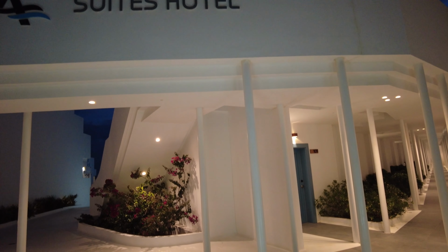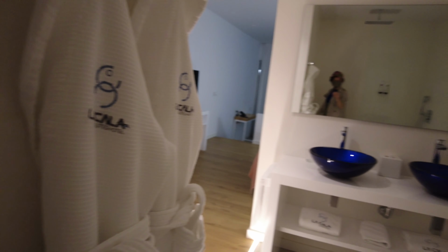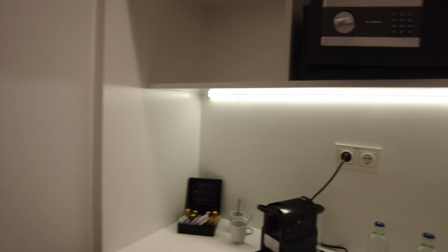La Cala Suites is a 5-star adults-only hotel that was easy to book in April of 2021 when we went, and actually quite affordable at 140 euros per night. Right now, as of October of 2022, prices range from about 190 to 300 euros per night.